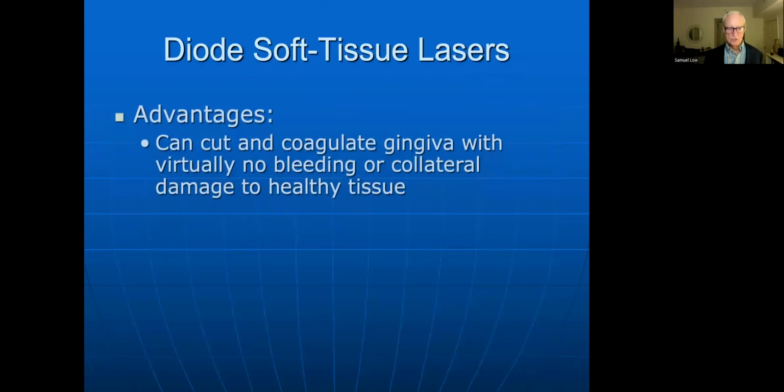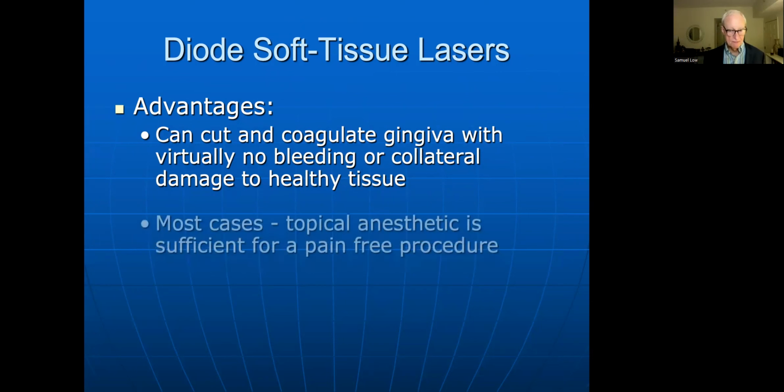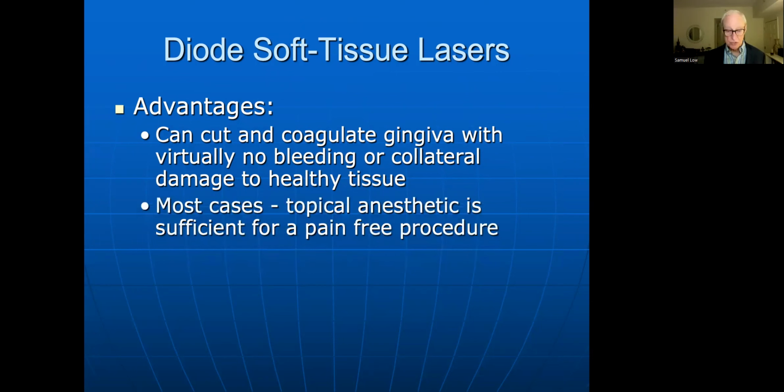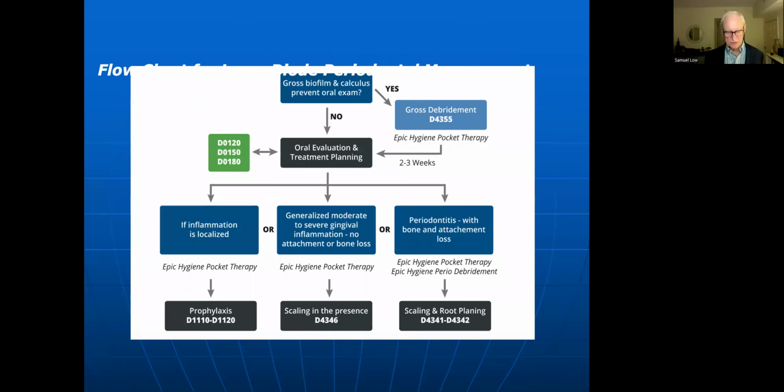So these diodes, they cut, they coagulate. They're very good in the spectrum that we talked about, the red and the pigment. They're outstanding for hemostasis. In certain situations, especially non-surgical, you might even be able to get away with topical. Surgical precision is there. And again, as I mentioned about the photobiomodulation, for whatever reason, it does appear that we're getting excellent postoperative patient-related outcomes.